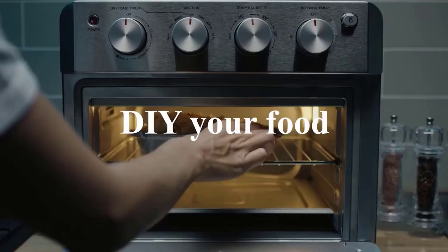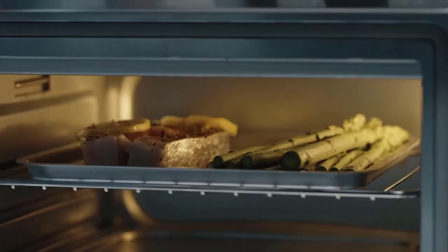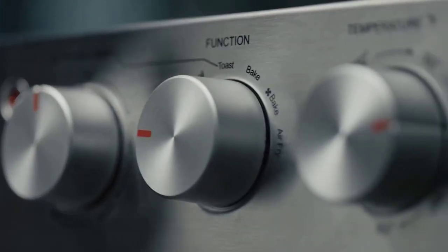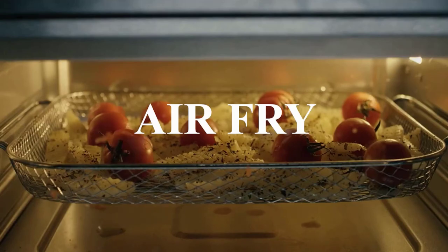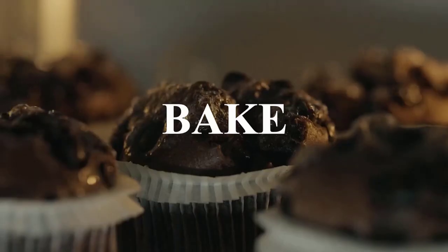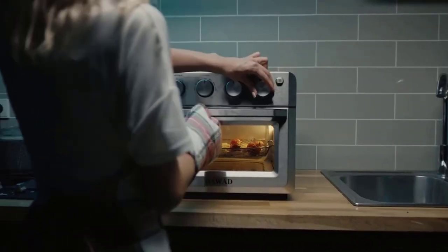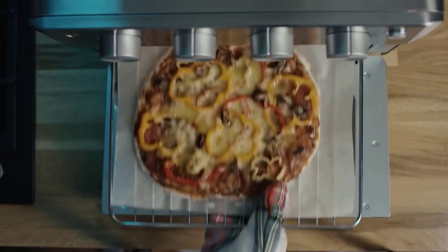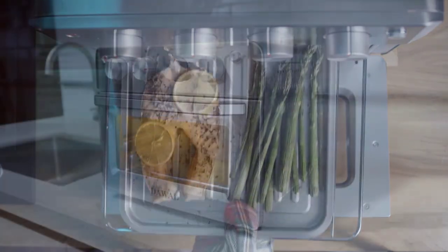You get 7 functions, which include stir-fry, warm, toast, bake, and broil. As a result, you can cook extraordinary meals, including pizzas, chicken wings, cakes, cookies, and a lot more. In addition, the 4-knob operation allows you to easily control the temperature, time, function, and tasting settings without any difficulty.